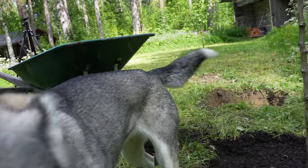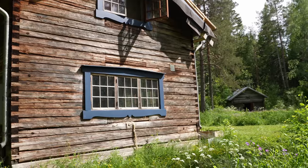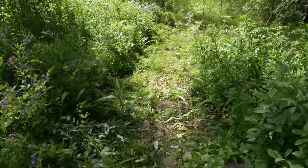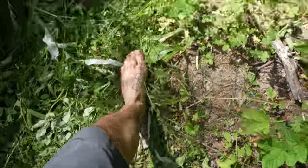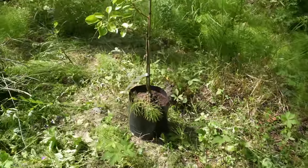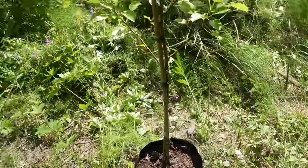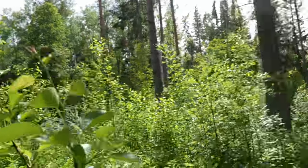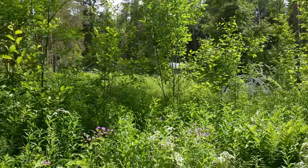Hey, what do you think? Is it approved? This is the cabin, and I've cleared a path down here. Let's see. So I'm thinking that it's gonna stand here. It's a very nice and sunny spot. Not in competition with that much. These small branches and trees are gonna be cut down. I was planning to do it earlier this year, but that didn't happen.